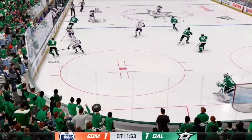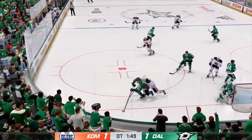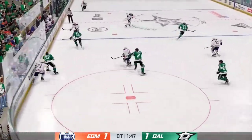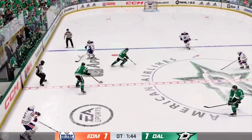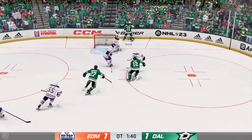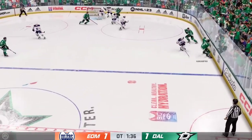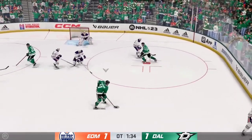Oh, he didn't have enough gas to get the shot off. Really good work by the defender to close the gap. Picked up along the wall by Marchment. Gaining momentum up along the side. Puck dumped in. And they'll battle for that loose puck along the boards. Quick pass across to Hackenpah. Takes the pass on the boards.